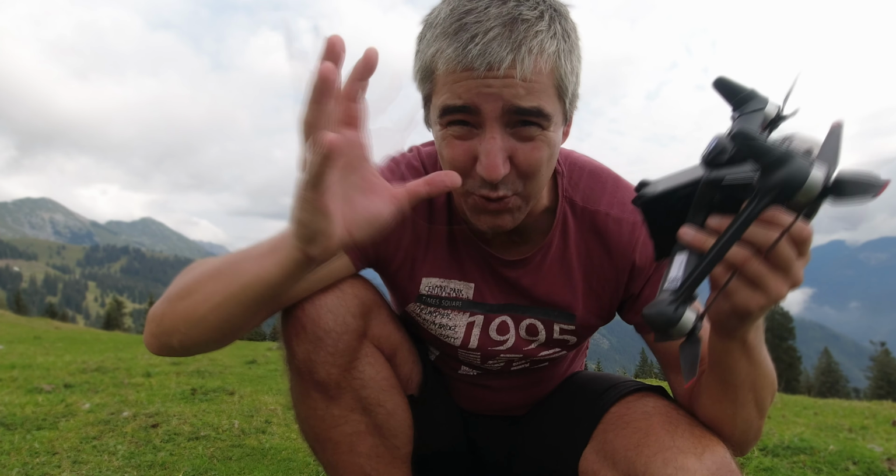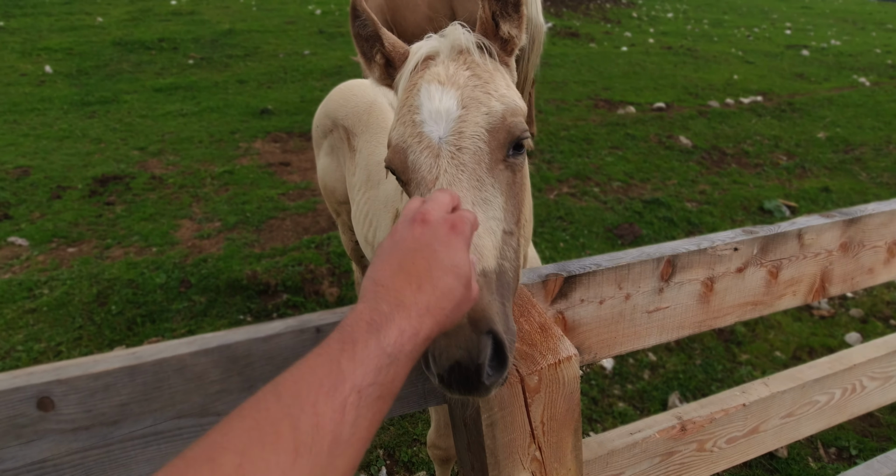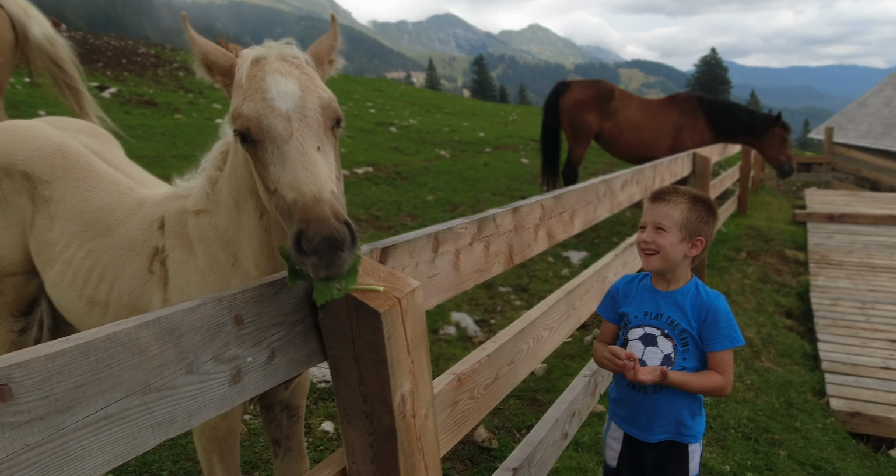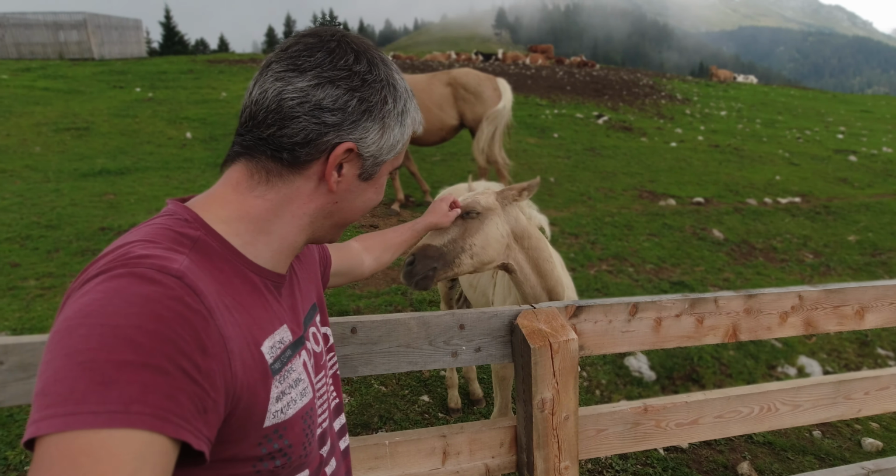I mean, it's so crazy wild. Hello, little horsey. Horses are really funny. But the really annoying thing about the DJI FPV, and I think any FPV drone, is that it's so freakishly loud.